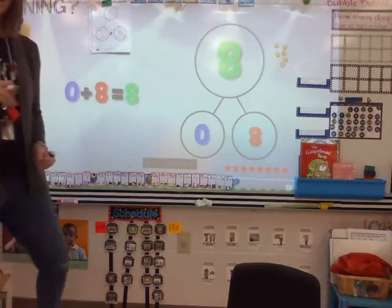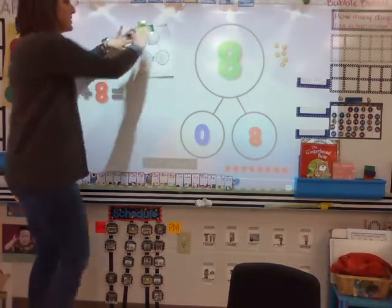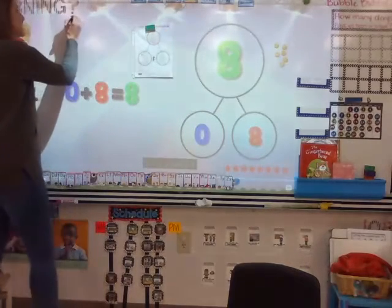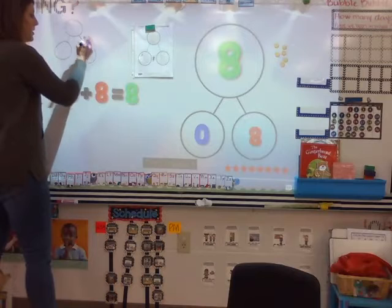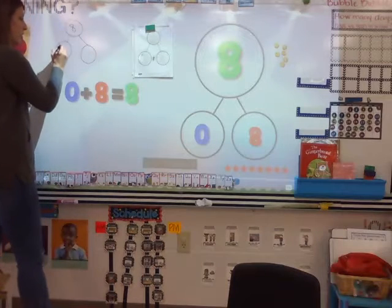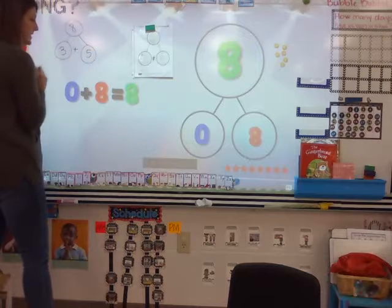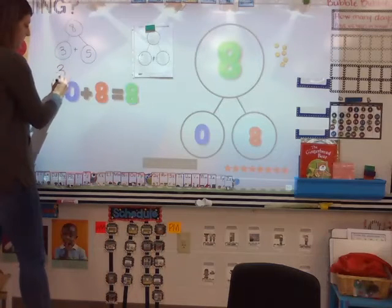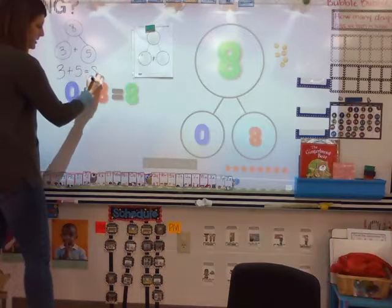All right, friends, so I'm going to pause it right there. Think about some of the sets. So we've already, Miss Nikki's going to write the one that we came up with together. My whole number was 8, and we had already said 3 plus 5 is 8. As a number sentence, it looks just like this. 3 plus 5 equals 8.